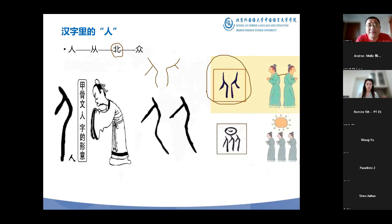This word already means the north region. So how do we express the original meaning? On the basis of 北, we add another radical, 月. 月 is moon. 月 as a Chinese radical means body. So these two radicals combined become a new character. It's called 背. 背 means body back. So we use this new character to express the original meaning.